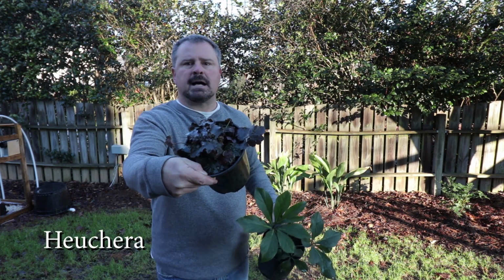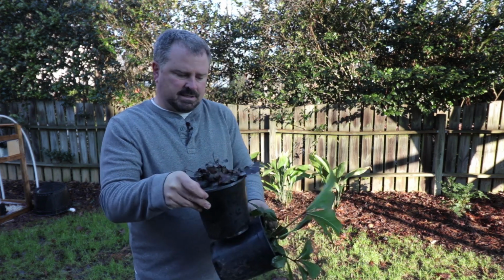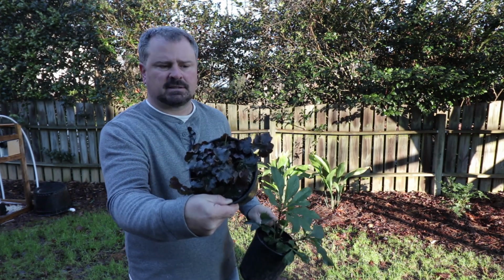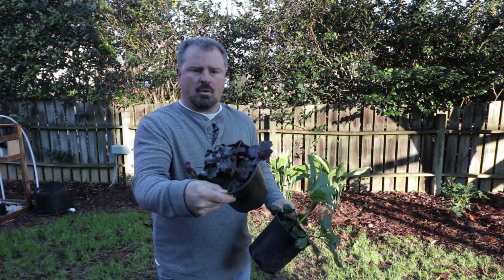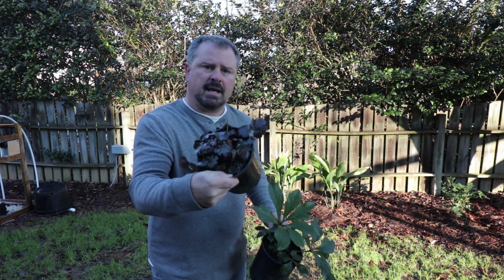This is a Heuchera right here. A lot of different varieties of these. This is a purple foliage one. But again, it stays evergreen like this, but it looks extremely delicate. It looks like something that would either die to the ground or not be perennial, honestly. But these are extremely rugged and tough plants.